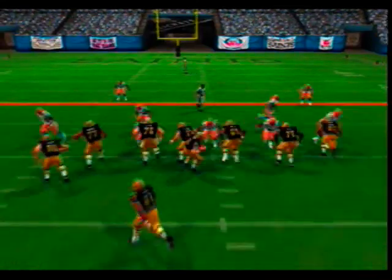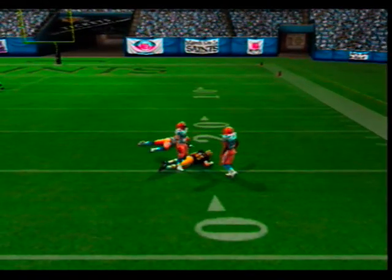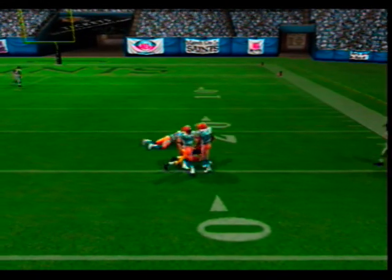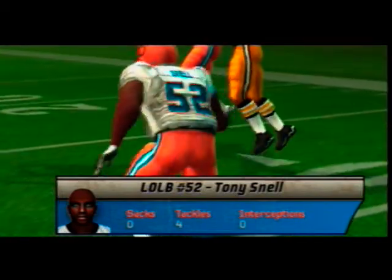Despite very little success running on first down, they still lead. And running is important, but they've got other weapons that can get them in the end zone. Watch this hit. He gets his helmet right under his chin, and wham, he takes him straight to the turf.